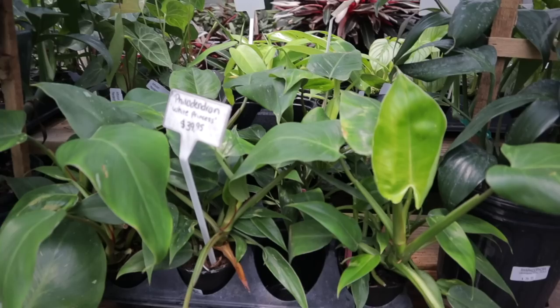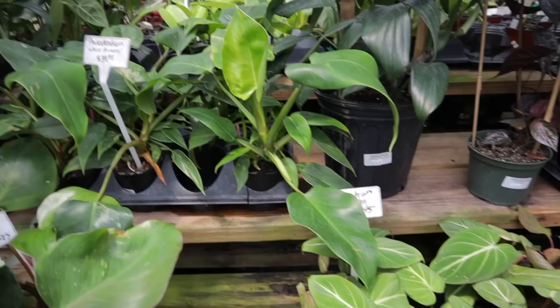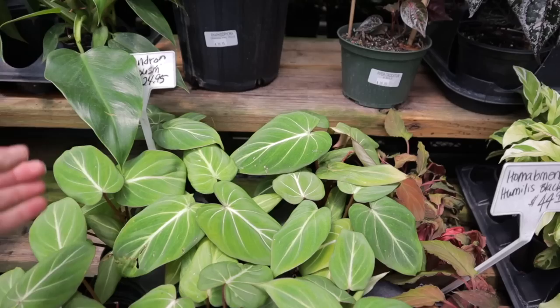Never see white princess around. And for $39, that is such a great deal. Wow. Oh my gosh, they have gloriosums. I am shocked. $24 for the gloriosums. That is a great deal.